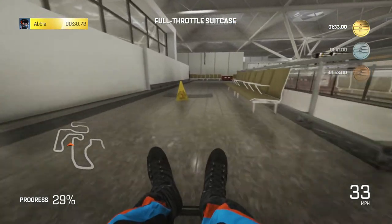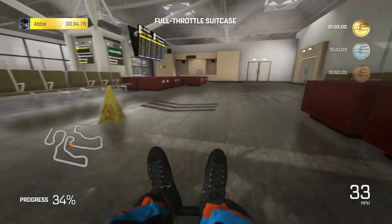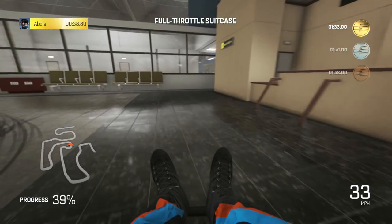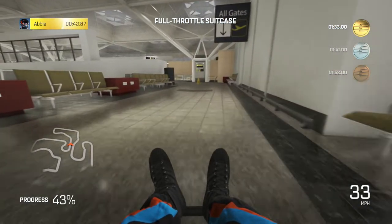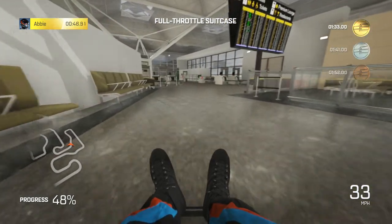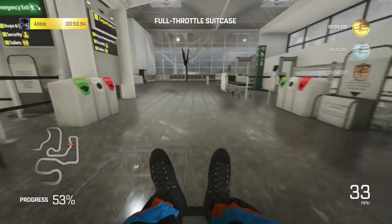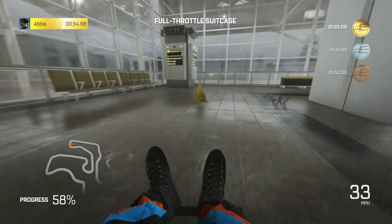Okay, we're gonna go this way. Damn, this thing goes so slow. For some people, it looks like this thing goes really fast, but it kind of is slow. Maybe something else is faster than that. Maybe like a skateboard is faster than this, but still.